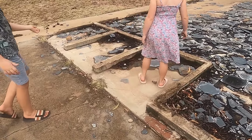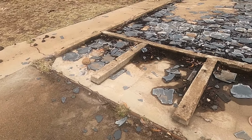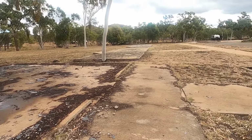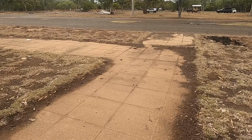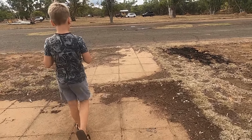I think I know what it is. Maybe it would be where all the post office boxes are, where all the mail goes into. Yeah, look at that. So this whole little area was the town, then it goes all the way around. And tomorrow we'll go see where the swimming pool and the tennis courts and stuff were.